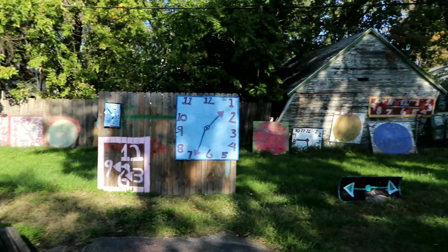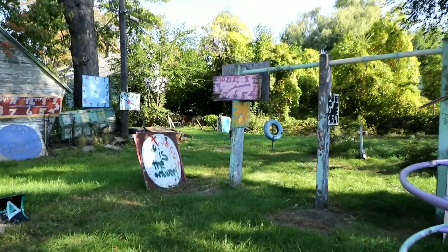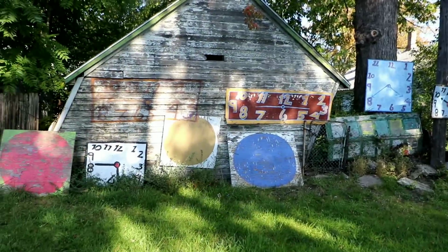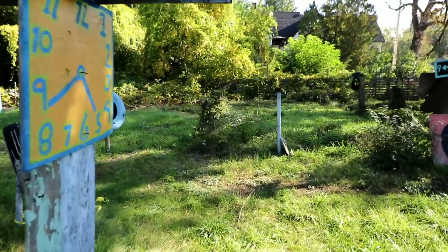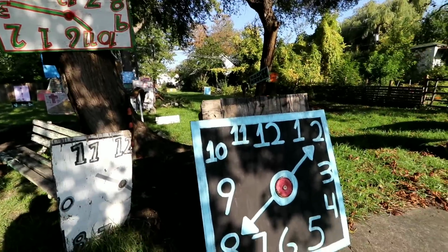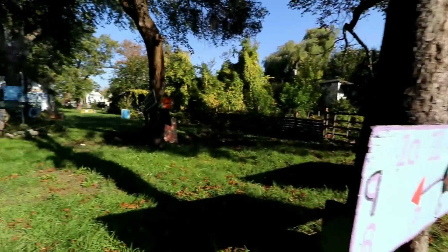If you're coming through Detroit and you don't swing by here, at least drive through it. Look over here. Jesus is the answer. Clock. You got clocks going all along that side. You got clocks up here. Tires and clocks over here. I just love, my brother pointed out as soon as we got here, you noticed it right away, he said, all of them point to a different time.